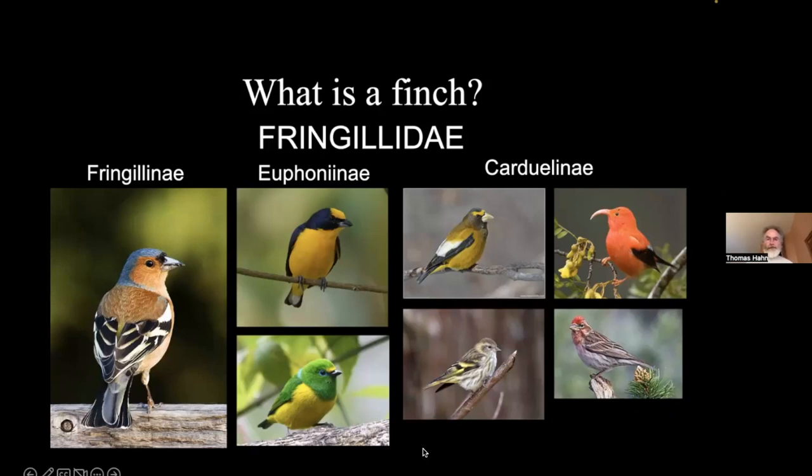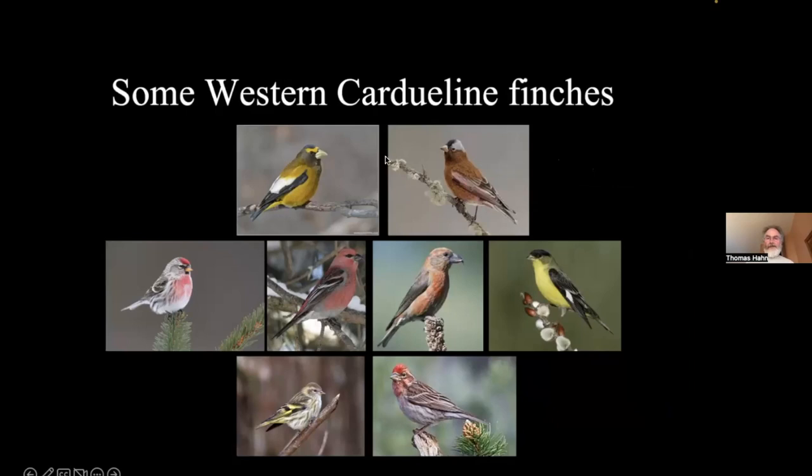So we're going to talk about these Cardueline finches, and there's a bunch of them that you're probably familiar with: evening grosbeaks, rosy finches, redpolls, pine grosbeaks, crossbills, goldfinches, siskins, Cassin's finches, and purple finches and house finches. These are all Cardueline finches, and these are what I'm going to focus on. And I'm mostly going to talk about the ones that we'll encounter in the West here.